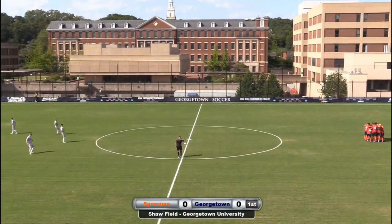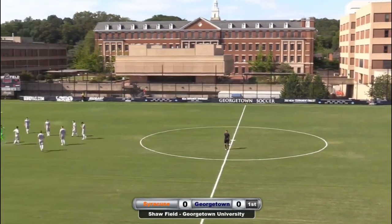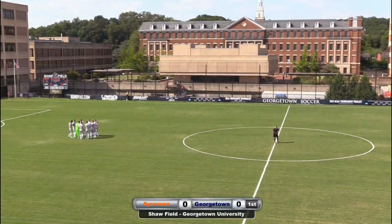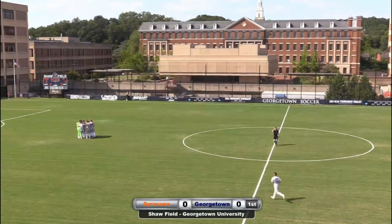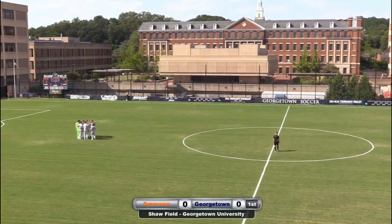Yeah, both teams with high expectations, but both with big questions coming into the year as well. Syracuse, of course, was a seeded team in the NCAA tournament last year. They bowed out to Akron, and Georgetown also in the NCAA tournament last year, losing to Michigan State. And both teams want to get back there and testing themselves on this opening matchup.